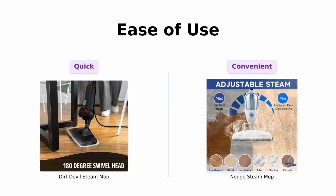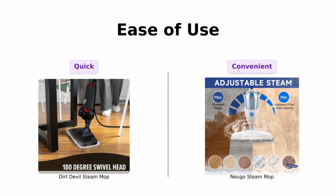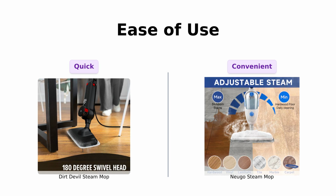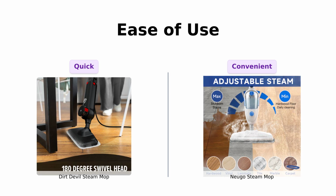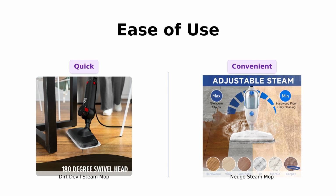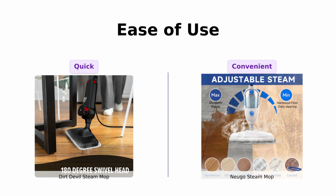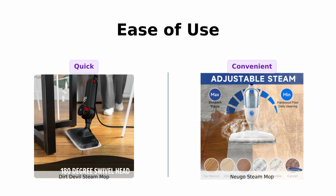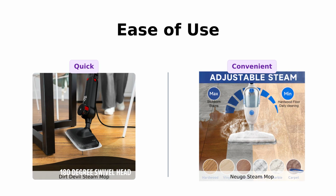Now, let's talk about ease of use. The Dirt Devil heats up in just 30 seconds, making it quick to use. Users enjoy its lightweight design and washable pads, but mention that it could be a bit short for taller individuals. On the other hand, the Neugo features an adjustable height design and a 23 feet ultra-long cord, making it easier to clean larger areas without unplugging. Reviewers love its ease of use, despite some assembly challenges, especially for the water tank and mop part.